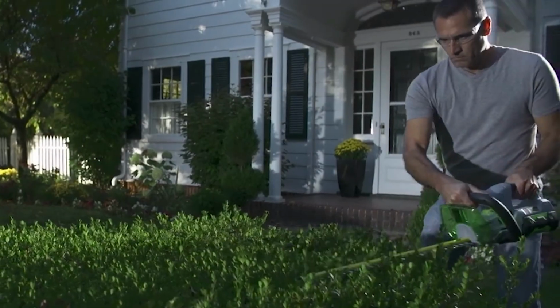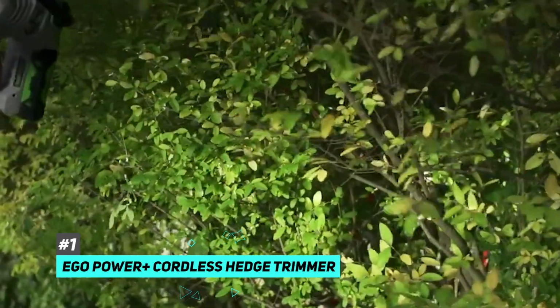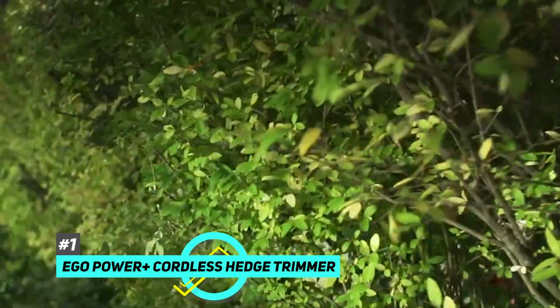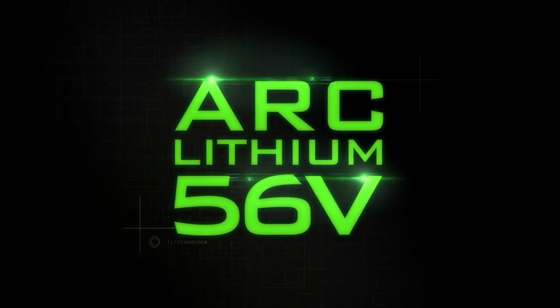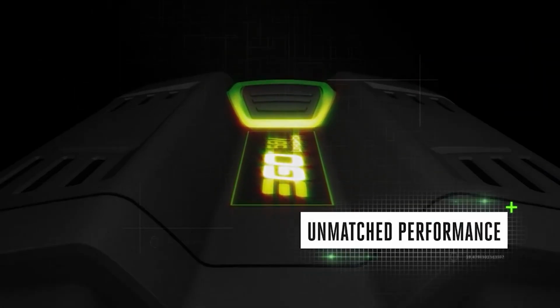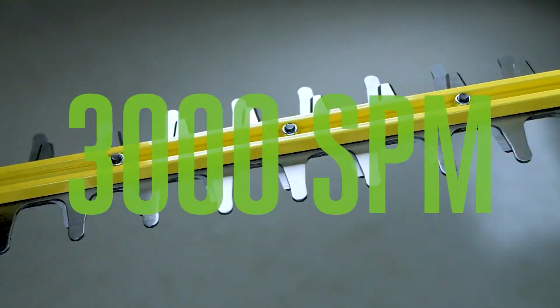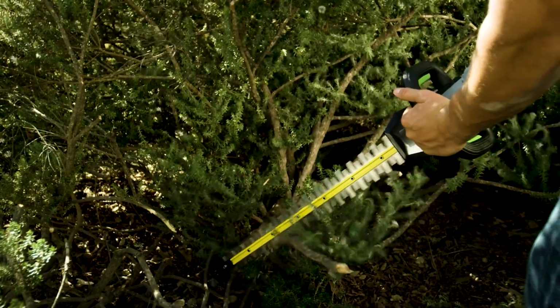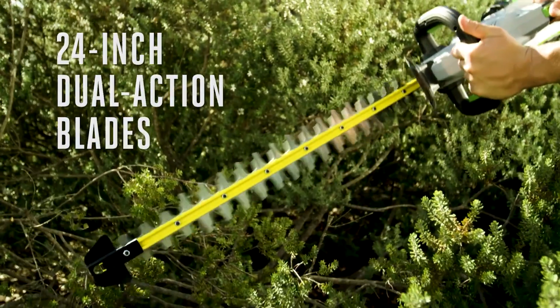First up, we have the best overall hedge trimmer, and that's going to be the EGO Power+ Cordless Hedge Trimmer. Now, one thing I will say about this hedge trimmer, it cuts clean and fast. It utilizes a 56-volt lithium-ion battery, and that will give you an impressive cutting speed of 3,000 strokes per minute. Each battery can operate the trimmer for up to 1 hour at a time. The blades are 24-inch reciprocating blades, and they are made from hardened steel.